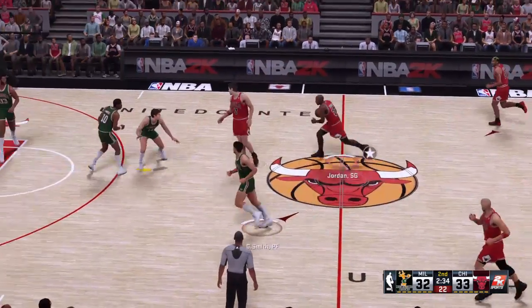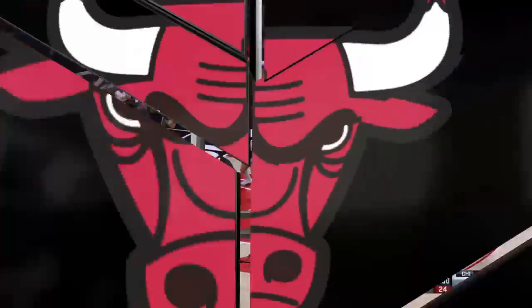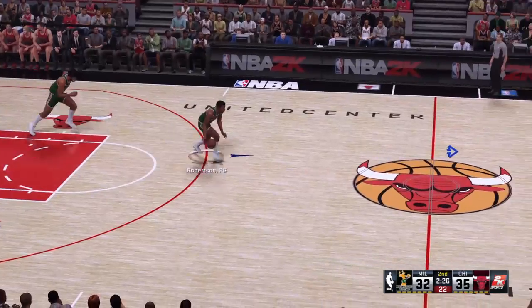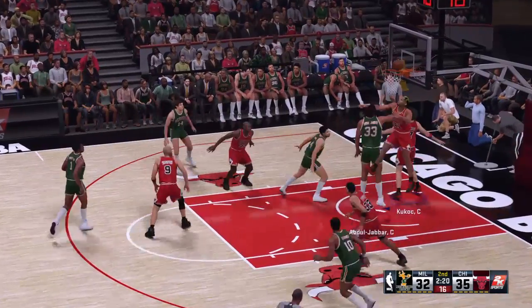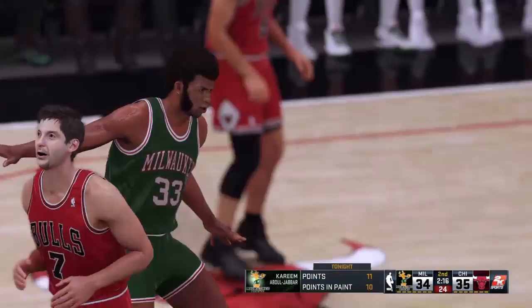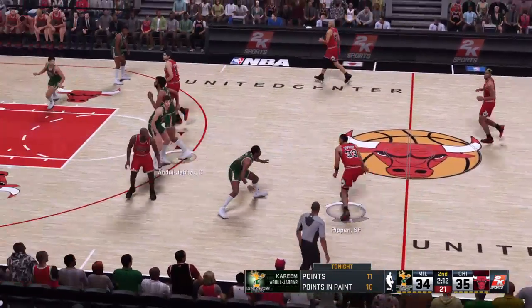McLaughlin's gone 2 of 5 from 3-point land. The drive by Jordan. Oh, and that one, no question, powered it down. And really, he's just done a great job of finding the open man every trip down. Boy, it sure has seemed as though he's done it every time. It's been an awesome display of passing for him today. And not a great start for him in the first, but he's quickly starting to turn it around.